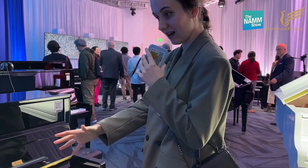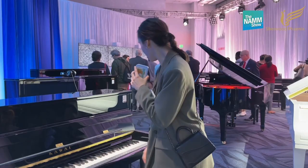Well, I'm such a journalist, to be honest. I think it's a digital piano. Wow. Well, I'm more interested to show you first the acoustic piano, obviously.